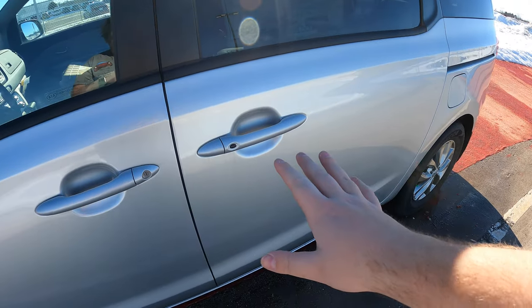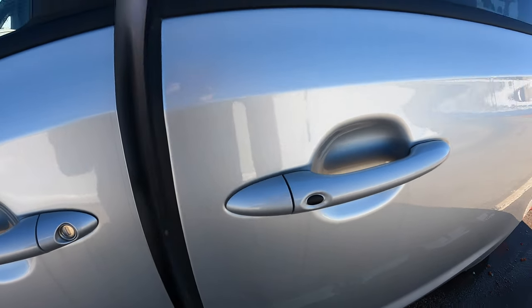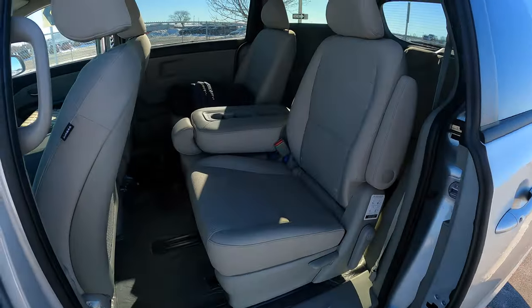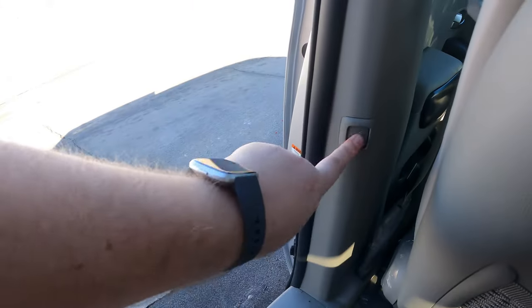Before we hop in the back of the Sedona, something I wanted to point out is that there's just this one button, power doors, one touch open. Super easy, a hamster could press the button if they really wanted to, if they ever got out of their Kia Souls. And one touch close down there.